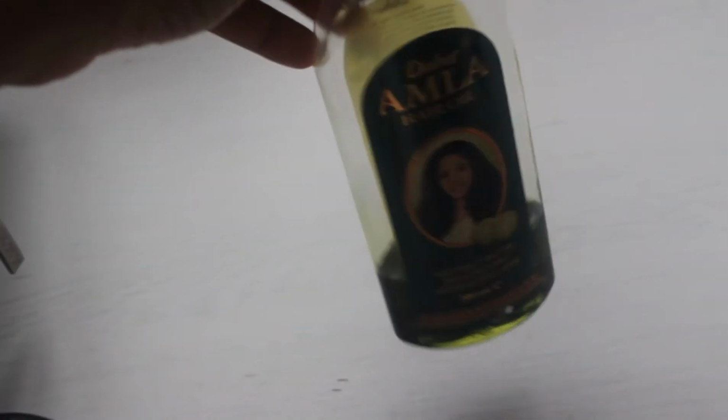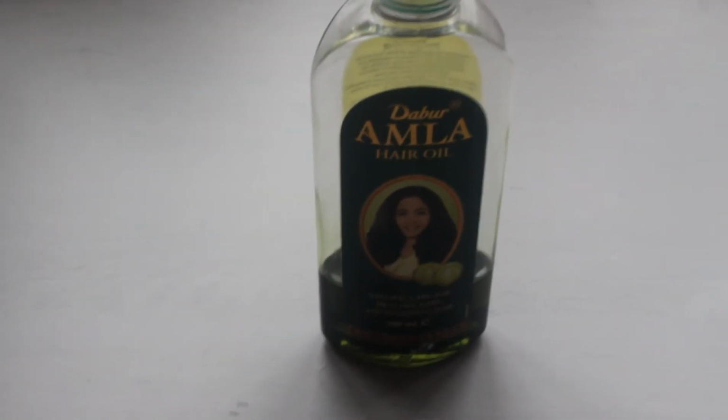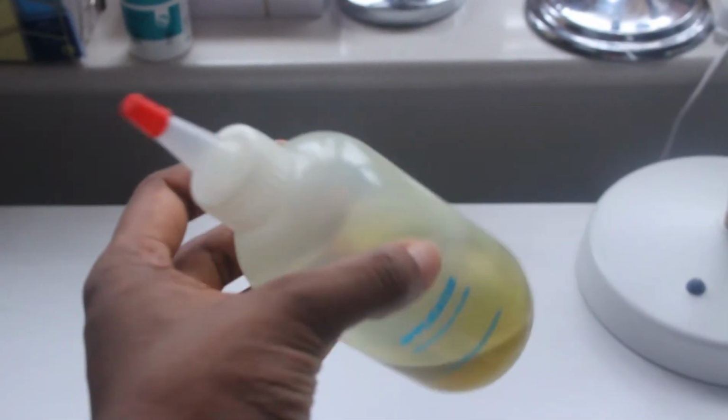Okay, so next is another oil, amla oil. So this is good for faster hair growth. This is in my DIY oil mix as well, and it smells really good to me, and I feel like you'll either love the smell or hate the smell, to be honest, but I personally love the smell of amla oil. It's an Indian hair oil and it's really good for faster hair growth. Yeah, that's literally all I wrote. I definitely recommend it because it's something that I've implemented in my routine and kept in my routine for quite a while, so in terms of seeing improvements, that definitely plays a factor.